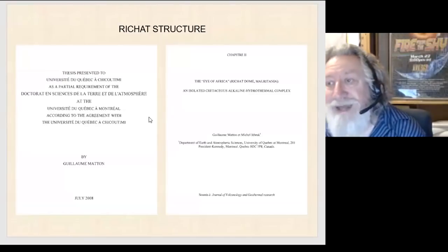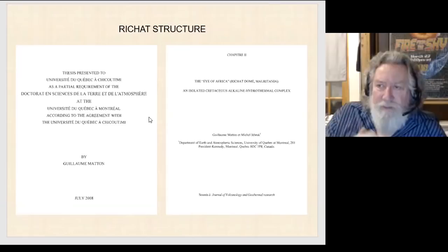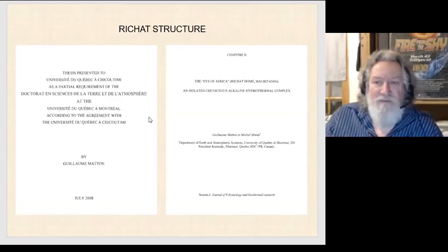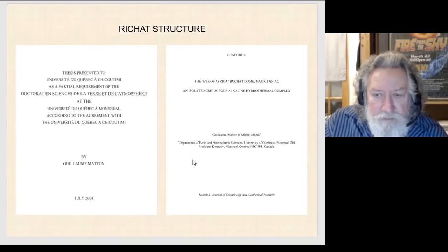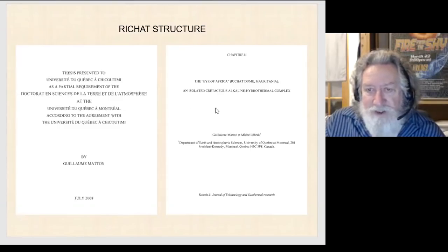because like I said, I hadn't really looked into it in depth, because at the point that I learned about it, I was studying impact structures, right? So when the papers started coming out, basically suggesting it was not an impact structure, I kind of moved on. But this was the stuff I was referring to. This was actually a thesis, a master's thesis. This Guillaume Matton, who did his master's thesis on the Richat Dome, or the Eye of Africa.